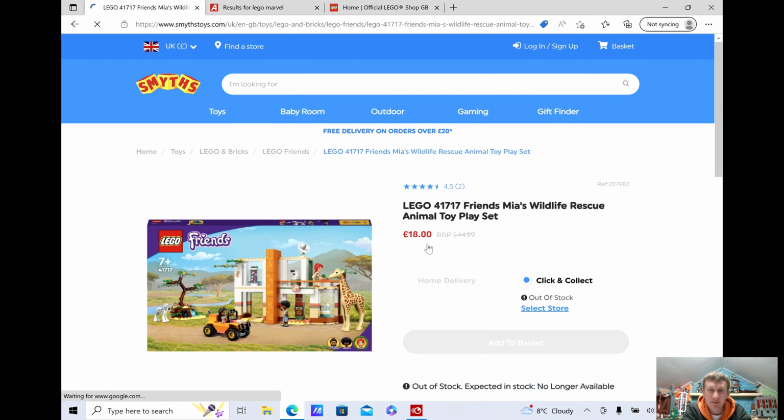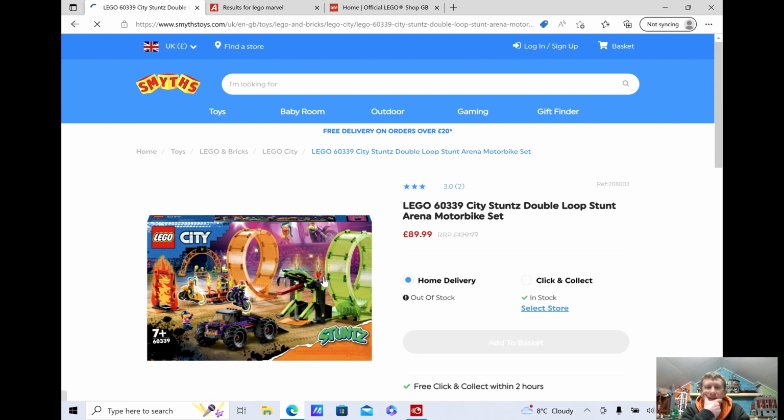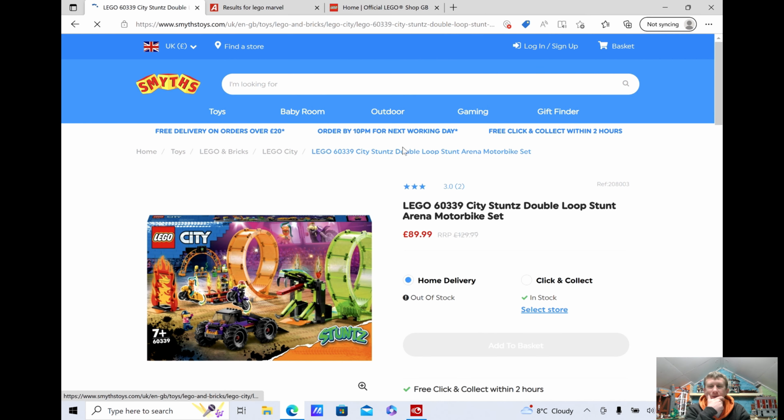And then that Friends set there is 64 to 59. Another big sale, so 129 to 89 for the Stunts. Out of stock for home delivery, click and collect for certain stores only. So they must be just getting rid of some of that stock, like the Friends stuff. They'll be getting rid of that.